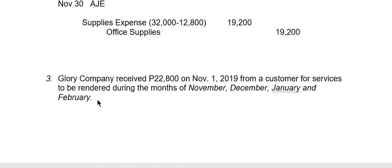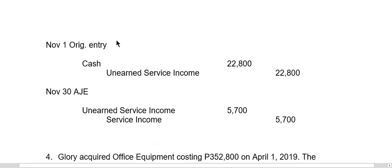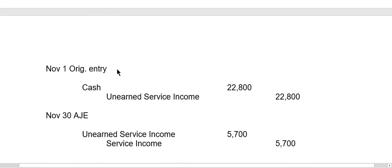So what you are going to do is, upon receipt on November 1, since the 22,800 was received then, let's first do the original entry on November 1. Of course, it received cash of 22,800. Then you credit unearned service income. Remember that under deferrals, we have prepayments and pre-collections. We have two methods for prepayments and two methods for pre-collection. For prepayments, we have the asset method and the expense method.